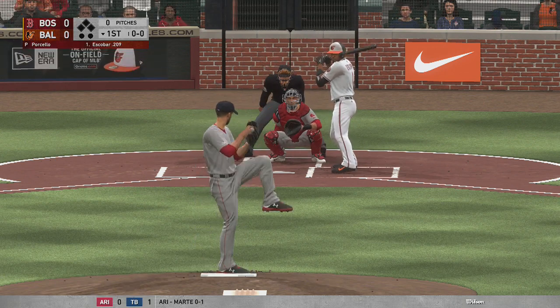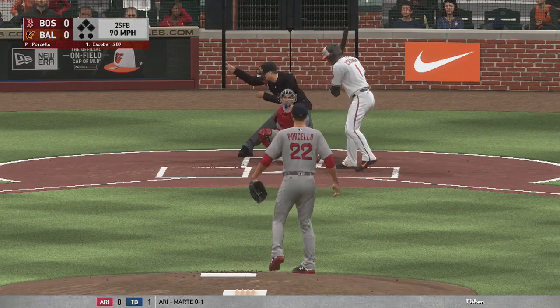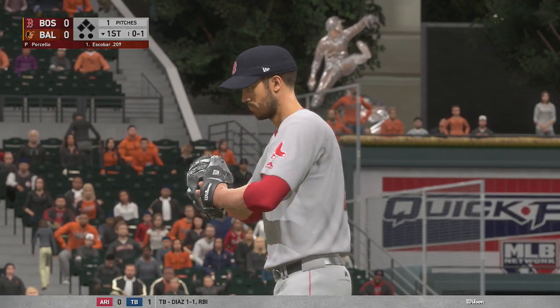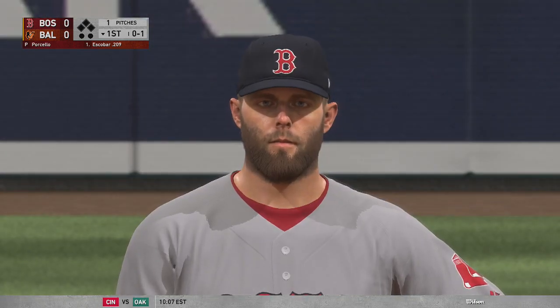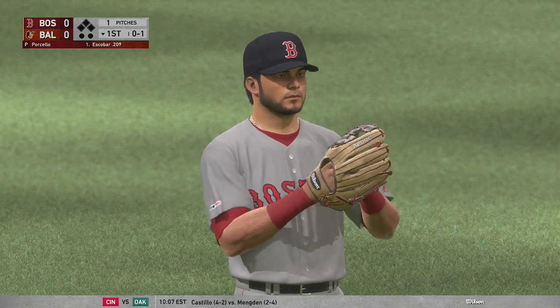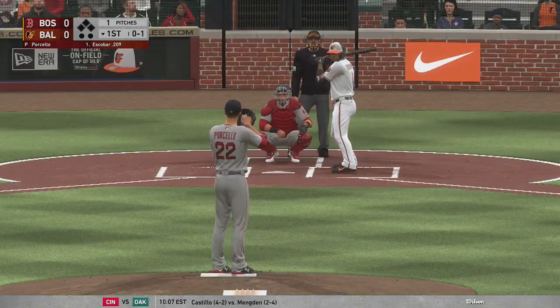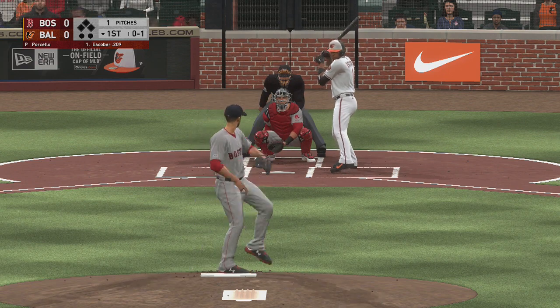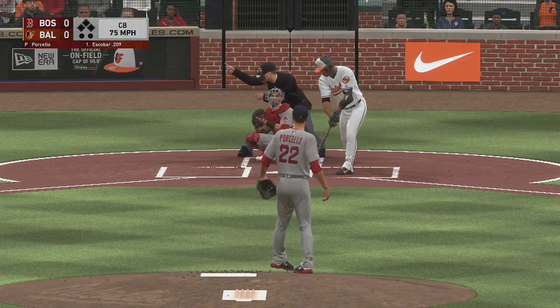He's ready. Here's the first offering. Edge of the zone that time, taken and ruled a strike. Guys, this Red Sox ball club entering play here tonight, they come in playing reasonably well of late, though they have dropped their last 2 in a row. Yeah, Matty, they lost their last game. It was only by 1 run. Those are the tough ones, but they should be able to put this one behind them.